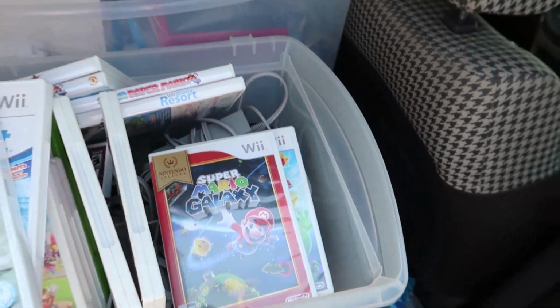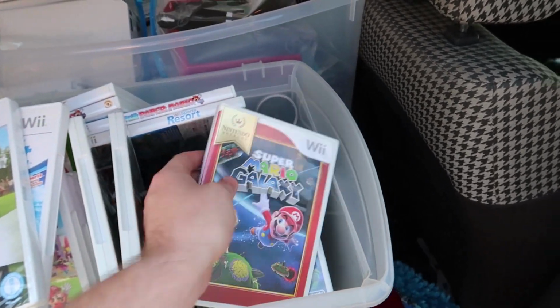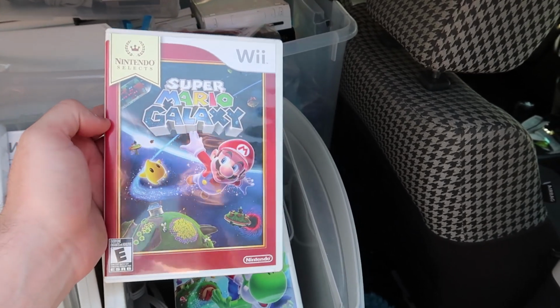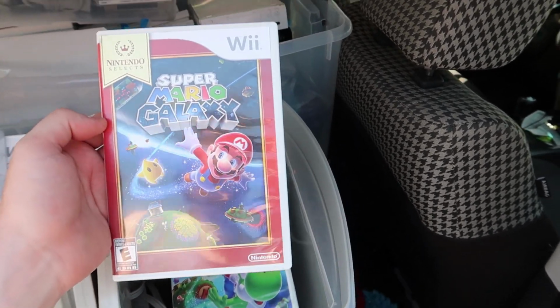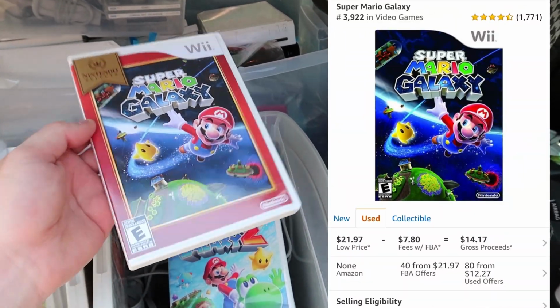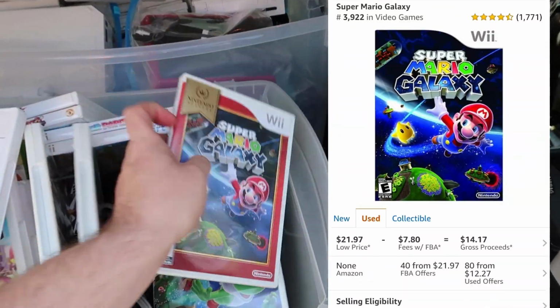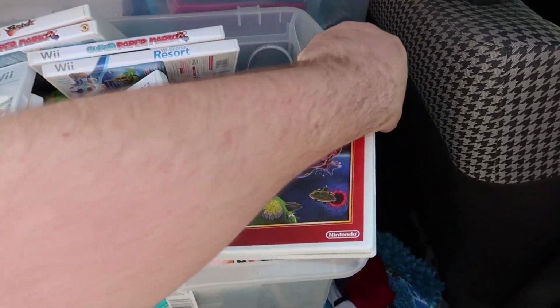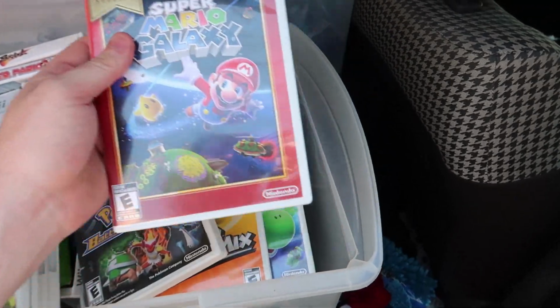Let's pop some prices up on the screen actually here, right? Super Mario Galaxy, guys, at the beginning of 2020, mid-2020, this thing was selling for like 40 bucks. It was crazy. Prices were skyrocketed. It's not going for as much now, as you guys can see, but there's still money to be had here. And one thing that's definitely helpful, it's complete. A lot of these games are complete. They are all tested, so that's super helpful.